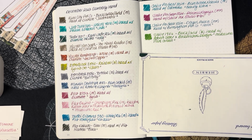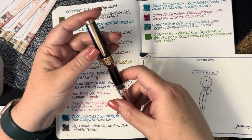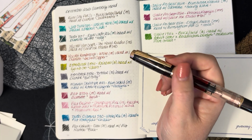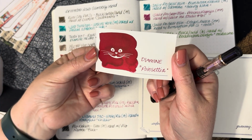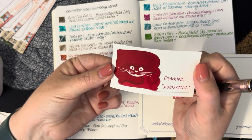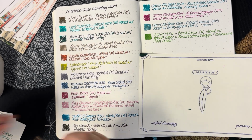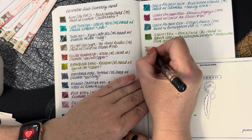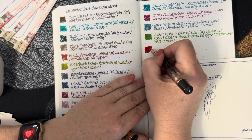So next one we have that's new to the lineup is the Twsbi Diamond 580 with a medium nib, and I've inked it up with a Christmas ink. It's Diamine Inkvent Poinsettia, which is a beautiful deep red. Really saturated red actually.